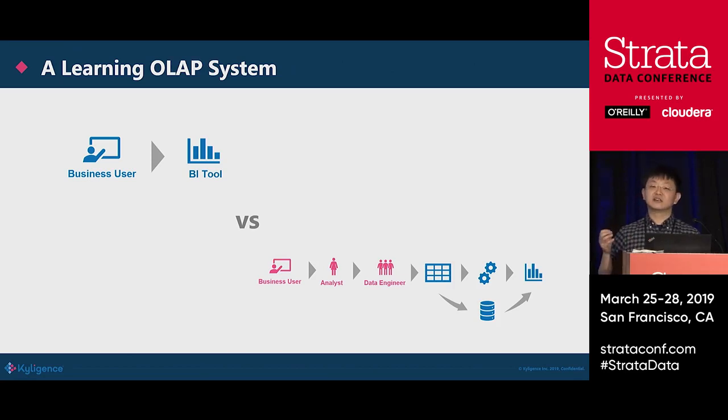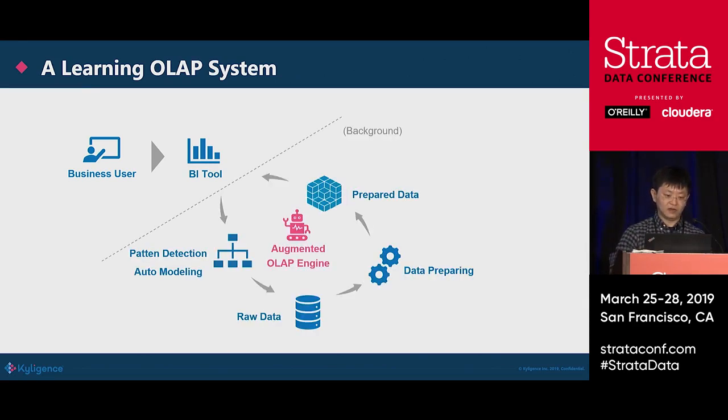Now let's look at it in a different way, maybe one level deeper. From the end user's perspective, it should be like this, right? Compared to the traditional long workflow, which is at the right bottom, we should only have two interactors, the user and the BI tool. All the user has to do is use the BI tool as he used to. Stays online, and all the magic happens behind. The rest is fully automated, not to be worried about by the users.